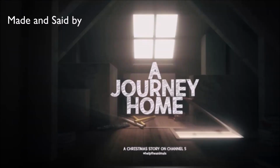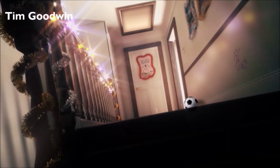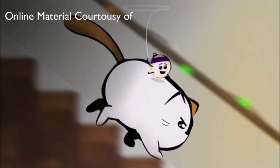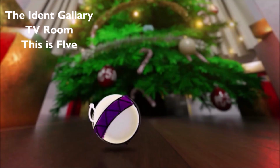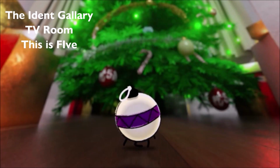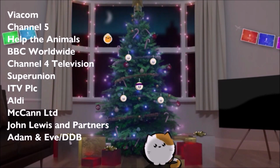It's getting home, it's getting home, the bauble's getting home. 5 baubles on a tree, fairy lights are glistening.